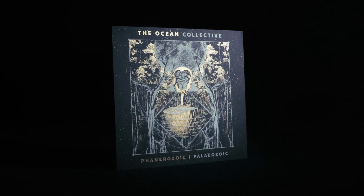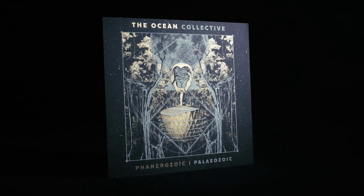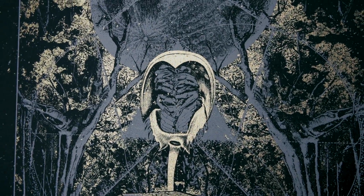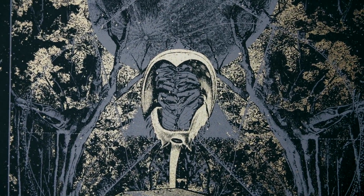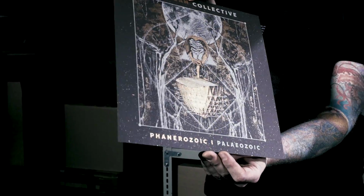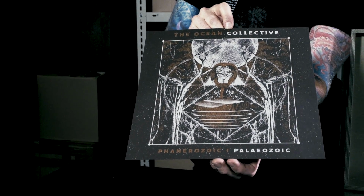Next we have a screen print designed by Javi from Era Design. These are limited to 250 hand-numbered copies. It comes with a very nice shiny metallic ink. This is something you can only do in screen prints. It'll never come out that shiny or metallic if you do offset or digital prints.